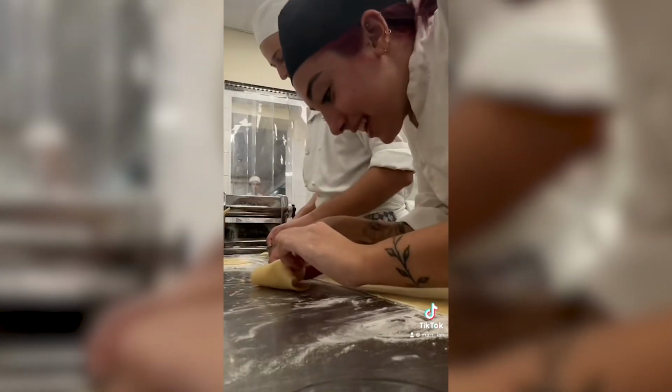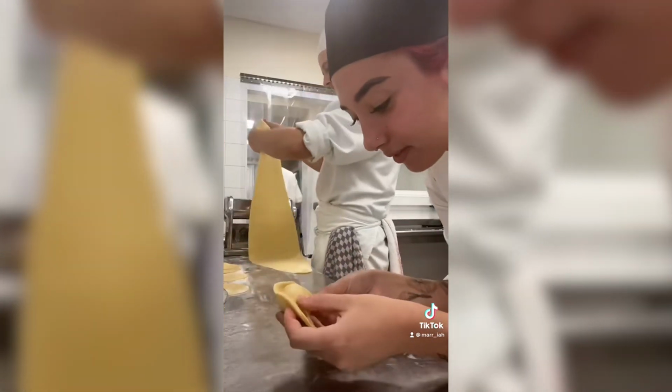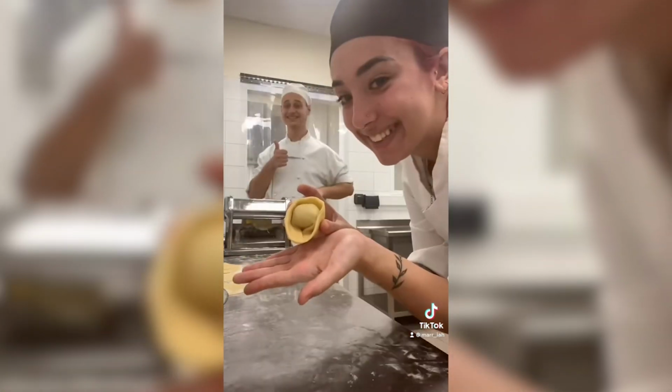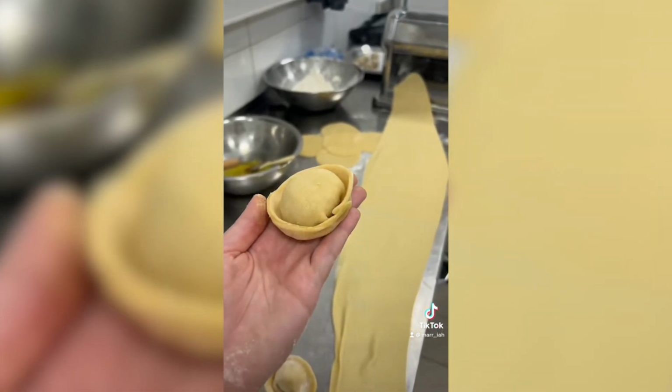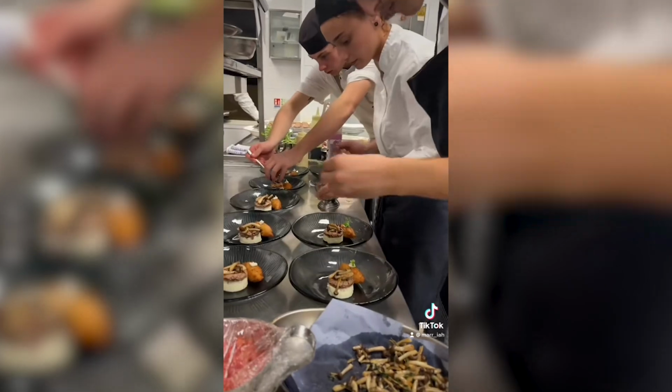Everyone was assigned on their own section, and before you know it, it was already time to start service. So service normally starts at 6:30 p.m. and at that time is when people start to come into the training restaurant, and we get their orders in and start preparing their meals.